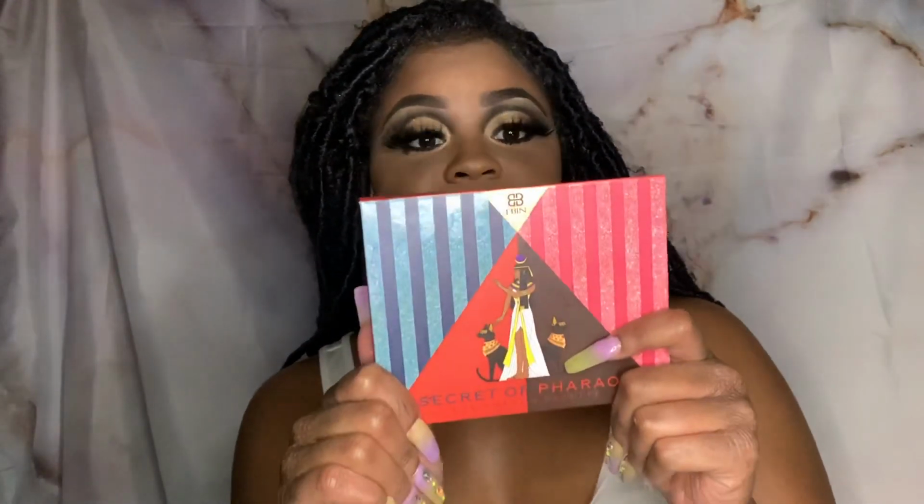So yeah, I'm going to show you guys my first palette that I bought from the beauty supply store, and I was amazed. So this palette is the Ebin Secrets of Pharaoh palette, and this is Goddess Treasure. This palette is so pigmented. It is so pretty. It is so amazing. Like for $17.99, this palette blew me away.